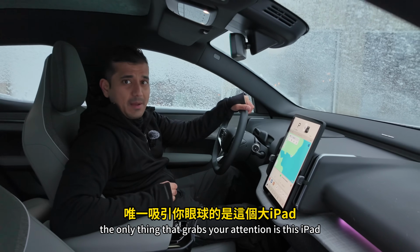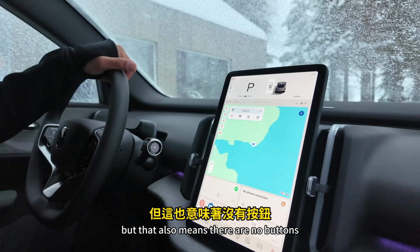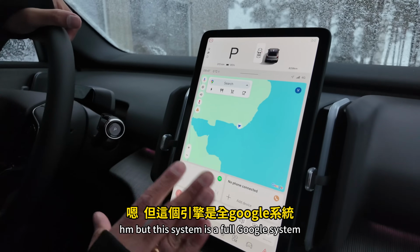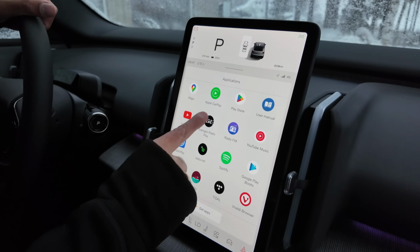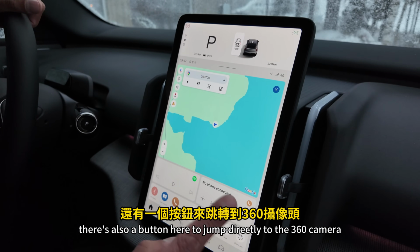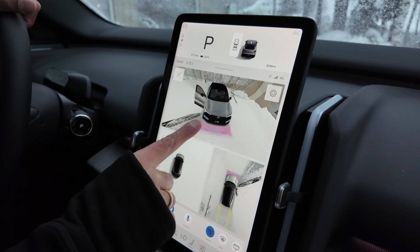The only thing that grabs your attention is this iPad-like infotainment system, but that also means there are no buttons. But this system is a full Google system, and that also means therefore you have Google apps like the Play Store, Google Maps built in. Of course, you have your Spotify. There's also a button here to jump directly to the 360 camera, which is really nice because you can even have the car rendered with the door open.